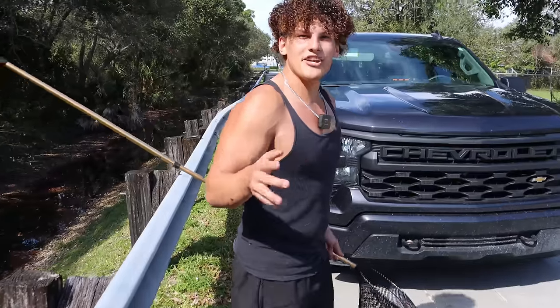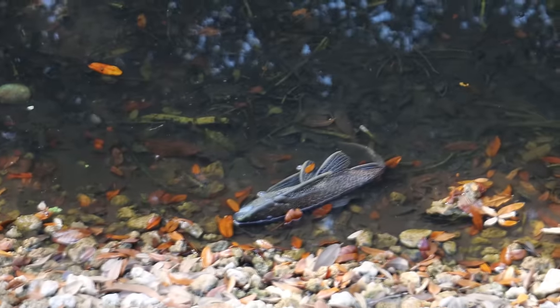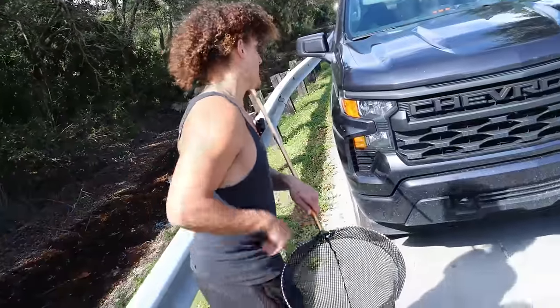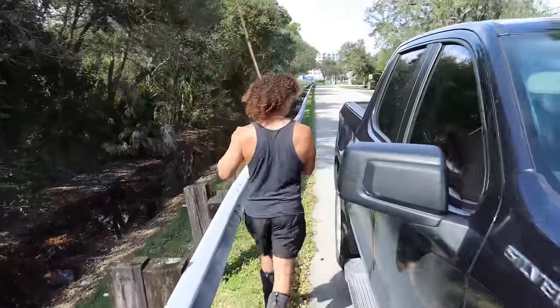You know what it could be? I just remembered, guys. So in our county, just recently they dumped a bunch of herbicides into the creek. It's affecting the canals a lot. So that might be what happened to that pleco right there. I'm not too sure, but we'll definitely pick him up and get him out of the water, just so he doesn't rot in here. But also, we gotta get this guy in a cooler. I'm all over the place right now. It's insane.